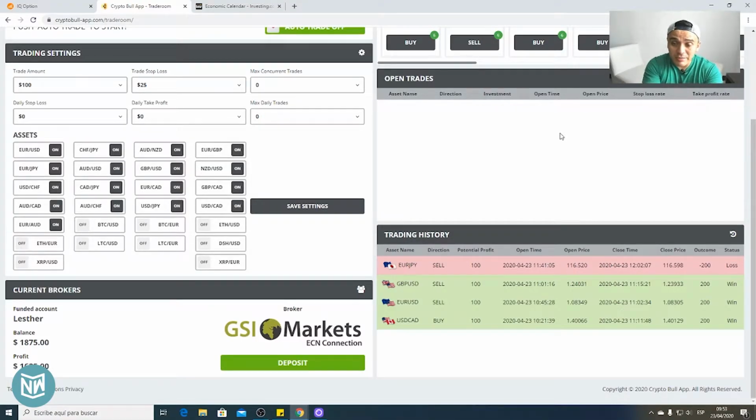Okay, guys. First of all, these are my results today with the Crypto Bull app. Ending my trading session right now with 3 in the money, 1 out of the money, working almost 1 hour. My ending balance was $1,875, less $250, which was my first deposit. But in this video I'm going to share something interesting that I read in a few comments: people have some issues with this broker, with this auto trading software, and the issue is making the first deposit.